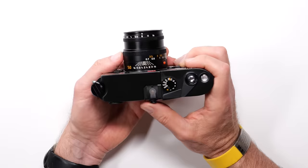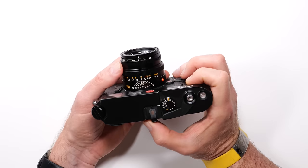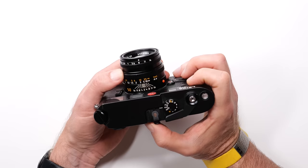What this really means is zone focus, that is, setting your focus and depth of field in advance of taking the shot by using the depth of field scale on your lens and working with a small aperture. Somewhere between f5.6, really f8 and f11 on a 50mm lens is usually the way to go.